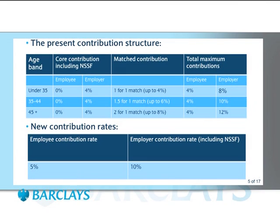The next change concerns the contributions that you and Barclays make. At present, the contribution structure provides a core contribution of 4% of your pensionable salary each year, less the bank's NSSF contribution, regardless of whether you choose to contribute. Plus, if you do choose to contribute, these extra contributions are matched by Barclays, but the amount of the match depends on which age band you fall into.